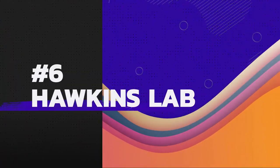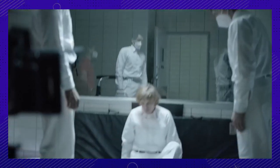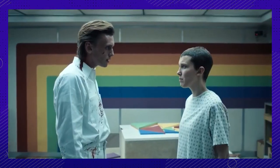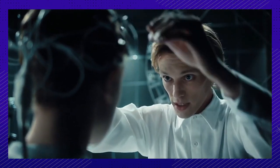Number 6. They just can't quite shake this place, huh? Hawkins Lab is back again for season 4, and the Rainbow Room is all decked out with padding. We imagine to protect all the children who are being thrown against walls in these scenes. Emory University's Briarcliff campus in Atlanta, Georgia was used for the lab.